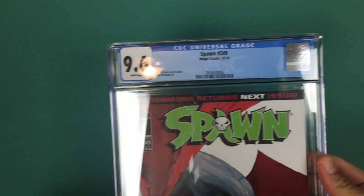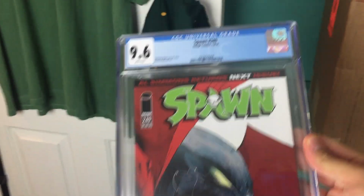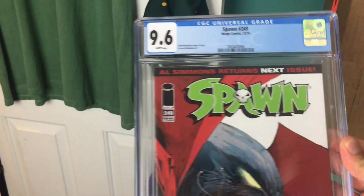Next is a Spawn 249. This is a very rare 9.6 that I'm really excited about. This is a quite rare book. I actually bought this one from my LCS. This was before the movie. Actually, I think this was right after the movie was announced that it was going to be made, so I'm quite happy with that grade. It would have been nice, but again, this is an awfully pretty book.